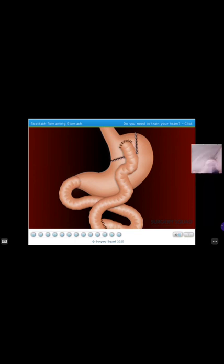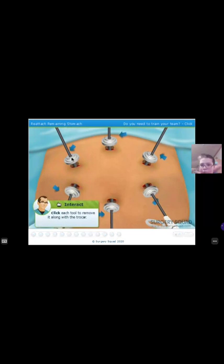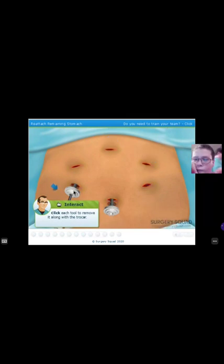I'll need you to remove each of the laparoscopic instruments and probes. Now we need to suture each of the incisions.